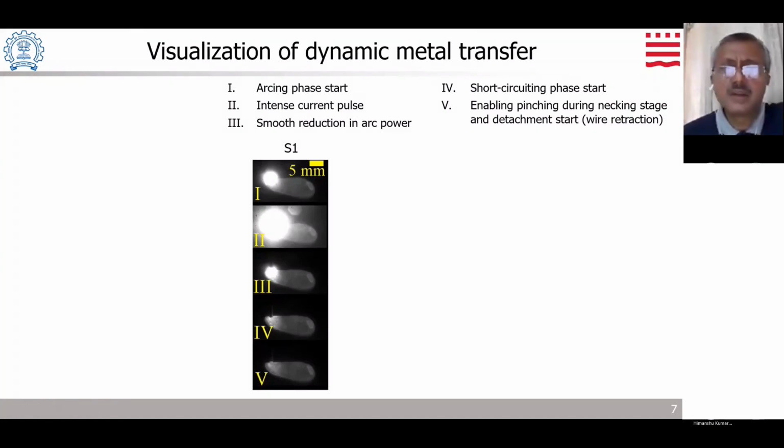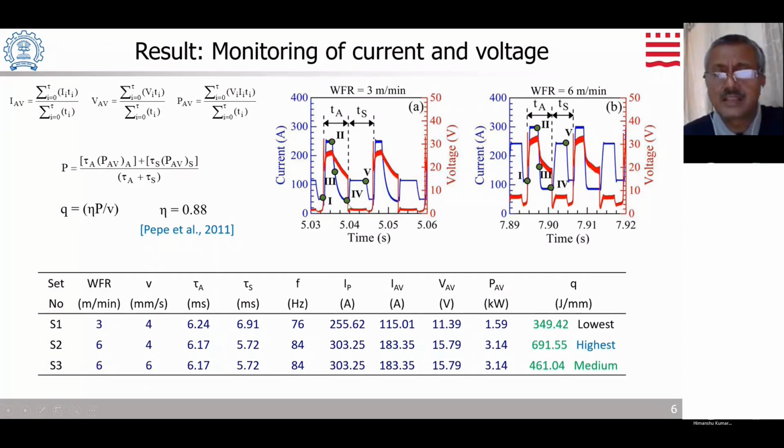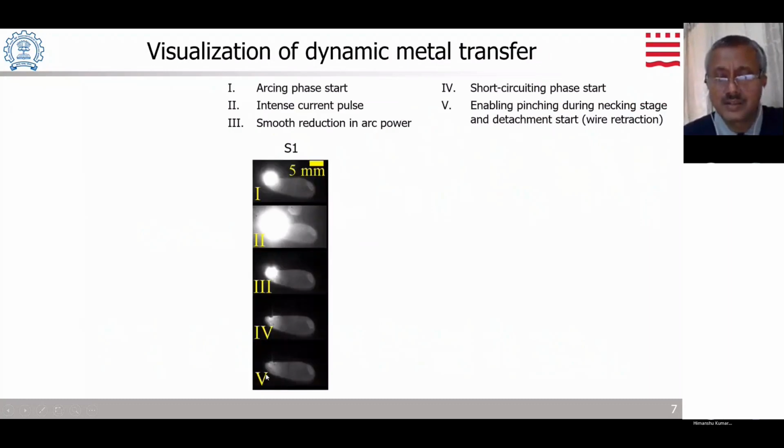If we look at dynamic metal transfer through the high-speed camera, we see all those 1, 2, 3, 4, 5 that we have just seen. So the arc starts, you look at an intense current pulse, you remember that there was a very high current, then the current is reducing. We can see that the arc is actually reducing in size, although the drop has not yet been detached. Then the short circuiting phase starts, which is the unique type of metal transfer here, and then there is a small pinch. That means a small current is there. If you remember, there was a sudden increase in current here. This is to pinch the drop from the filler wire to the melt pool.